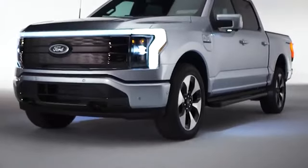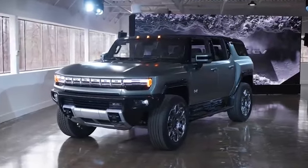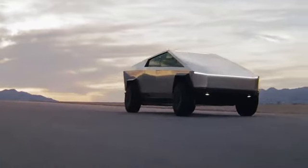This might all change when that F-150 Lightning, Silverado EV, GMC Hummer EV, and maybe even the Cybertruck make it out, but we can't wait to see.